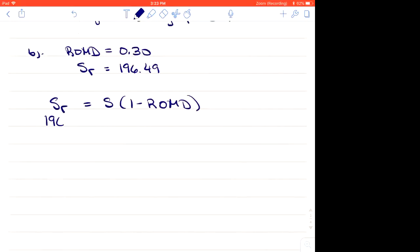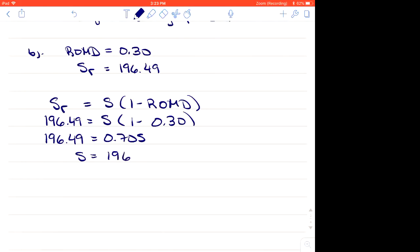The reduced selling price in this case is $196.49, which is S times 1 minus 0.30. I was tempted to skip a little. 196.49 is 0.70 S. So S must be 196.49 divided by 0.70. 196.49 divided by 0.7 is 280 even. Cool. So I'll just leave it at that. Any questions about that?